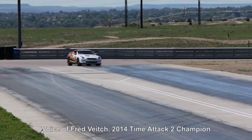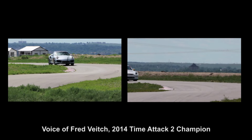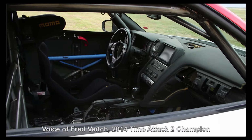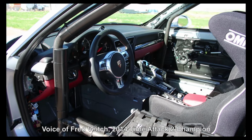Time Attack 2 class is for production-based vehicles. It's really to show the performance capability of cars that are manufactured currently, and the cars run basically stock with the exception of the standard racing equipment that you'd put into the car, which would include the roll bars, the racing seats, the harnesses, and the other safety gear that would typically be required for a race.